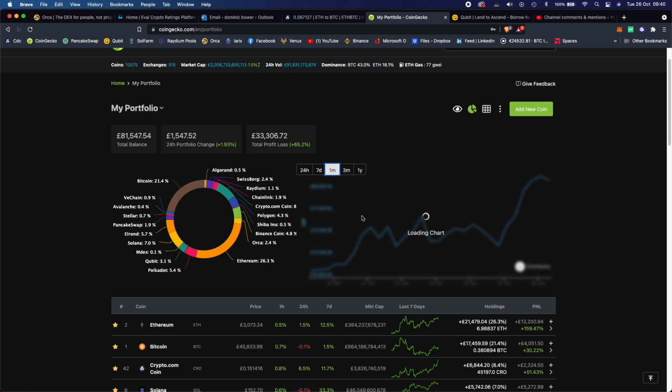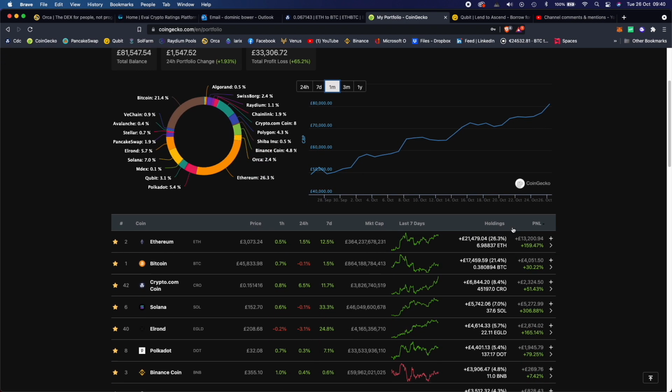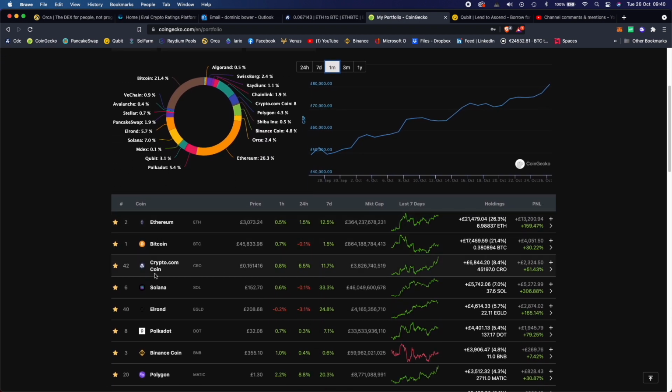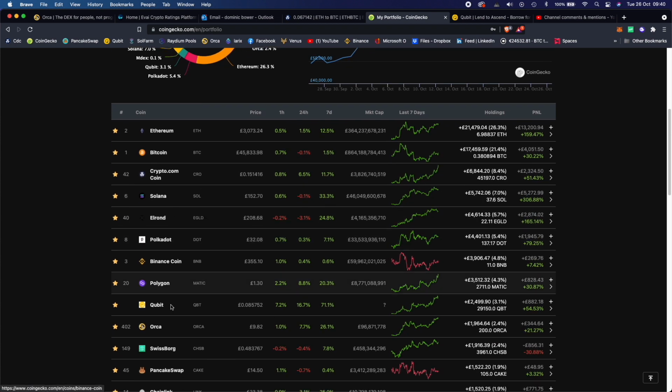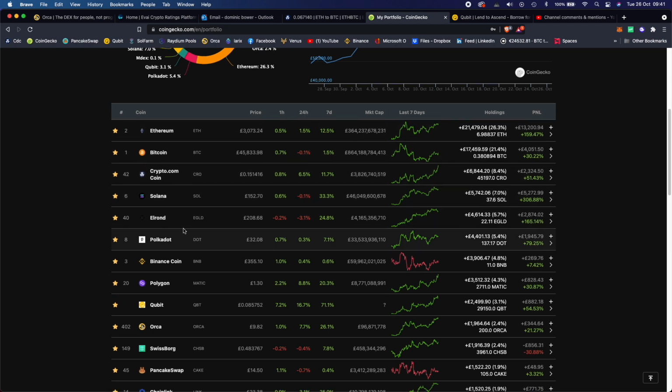In the last month, we've had some pretty good gains. The slight bummer about CoinGecko is that it doesn't have an option of adding, instead of 7 day, also 1 month or 2 months or something like that. But yeah, last month it's gone from 50 up to 81 at the moment, and pretty happy with that. Trying to reduce my Swissborg. I've moved a bit of that back into Ethereum and Bitcoin, and see where it's going.